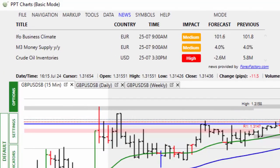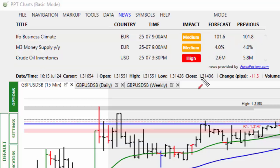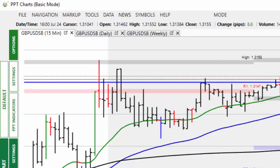News for today, I'd say going into the summer, tends to quiet down on the news front, and the only thing we've got of any note is the crude oil inventories, and that really shouldn't be high impact news now. That became it when the oil price dropped down to around $30 a barrel, but since then it doesn't have much of an impact on the market.